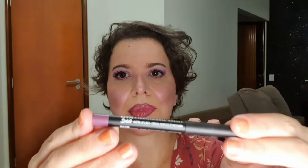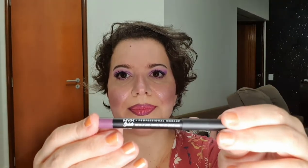I decided to contour my lips with this pencil called Acai U. And now I will just look for a lipstick to put here. I will look for this. I found I'm Royalty from Jeffree Star. That's the perfect color. I will put this and return here.